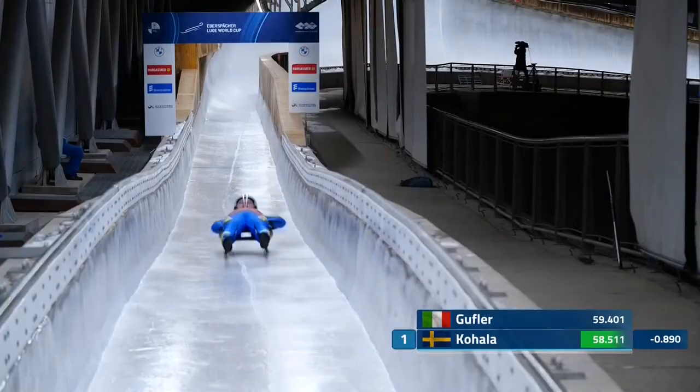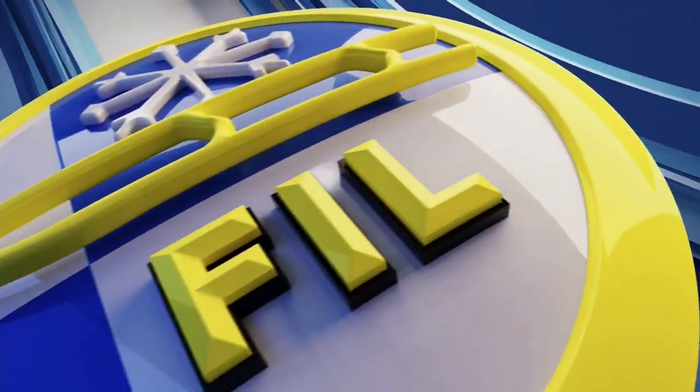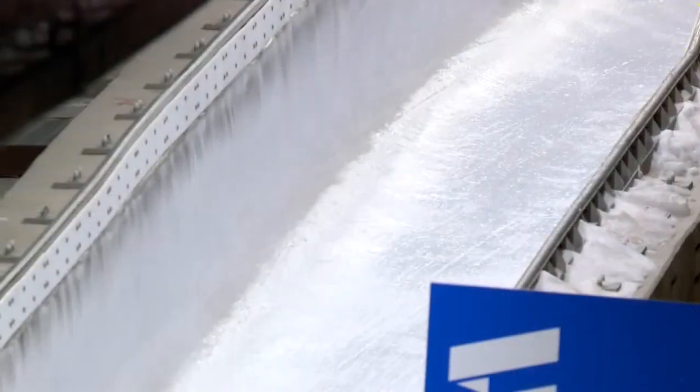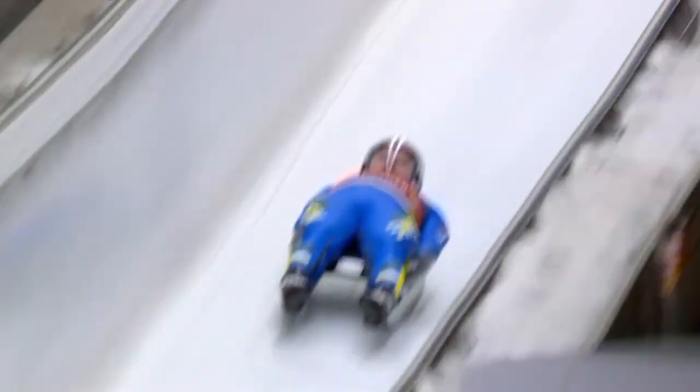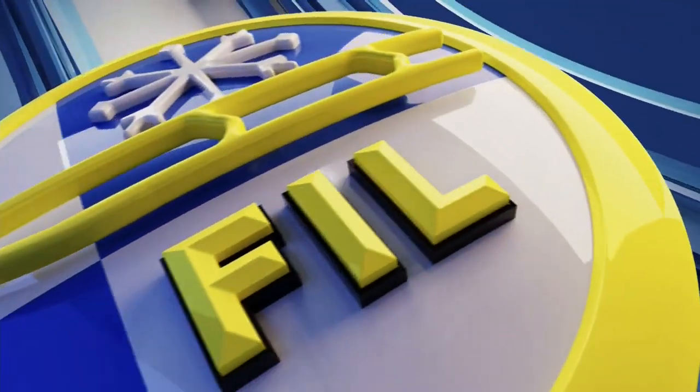But Svante Kohala of Sweden crosses the finish line as our leader with a massive 9/10 of a second lead over Gufler. He's shaking his head, though, I feel, because of the upper curves. He had a lot of small mistakes going on there. And I think as an athlete, you just know you're losing so much speed up there. But right there, it's a good line out of 13.